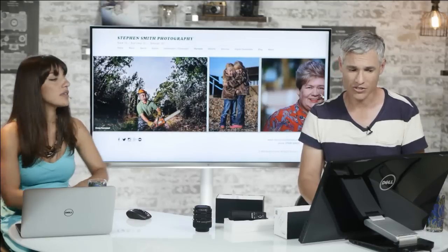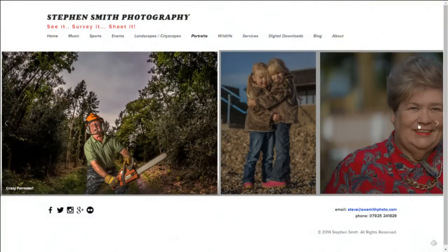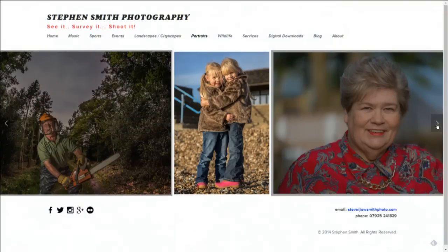Portraits. I love that chainsaw picture. That was a great idea to put that on your front page. It's called Crazy Forester. I like the name. It has a huge pop. Look at these little girls. Yeah, that is a really cute picture. I like that it's full.